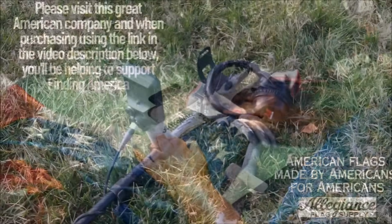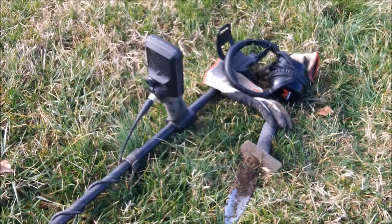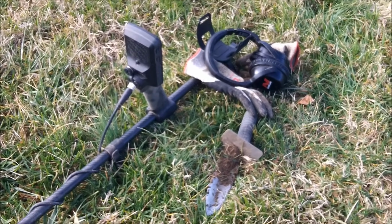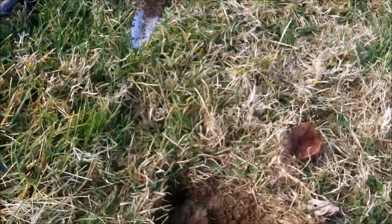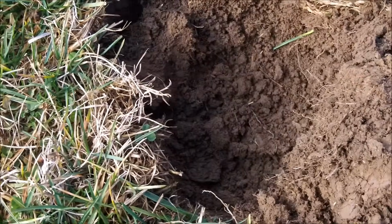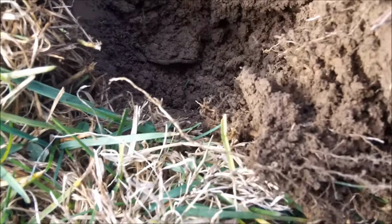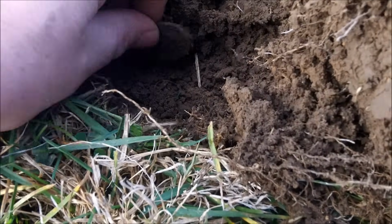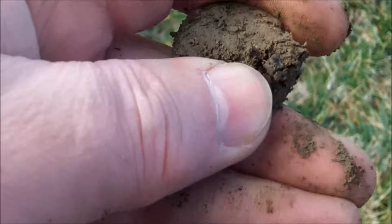Well, I might have something interesting in this hole. This gave me a 40. Had to think about it for a minute. I'm actually shooting from a different angle than I normally do because the wind is really kicking up, and I'm trying to shield it from the camera, but this one was giving me a 40 and it was about 5 inches, and I popped it out and I saw something big and round, and check that out. Now it looks a little bent right there. Maybe it's another shell token, I don't know.